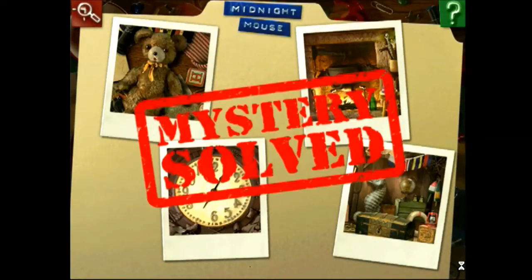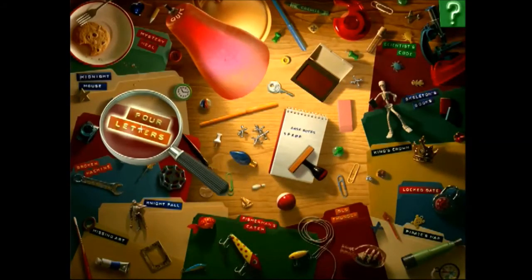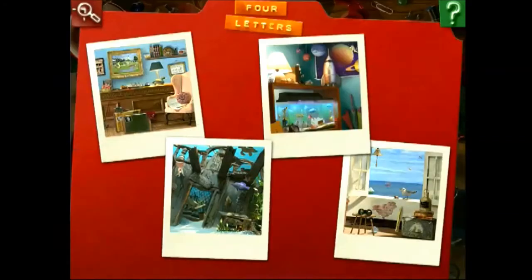Mystery is solved. Four letters. Who is the mysterious stranger described in four letters? Clues will be revealed when you solve these I Spy riddles.